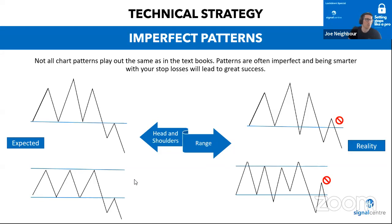The next thing I'm going to touch on is imperfect patterns. Anyone that's done any kind of education in trading and looked at trading patterns will see these lovely textbook examples that we all use to teach from. They don't often work out that way. Often you'll see patterns that are very much imperfect. This is an example of a head and shoulders top. We've got the left shoulder here, the head there, a break of the neckline there, before a move higher to form this right shoulder.